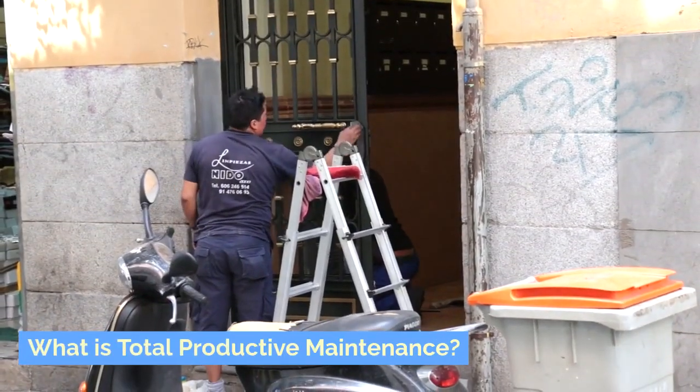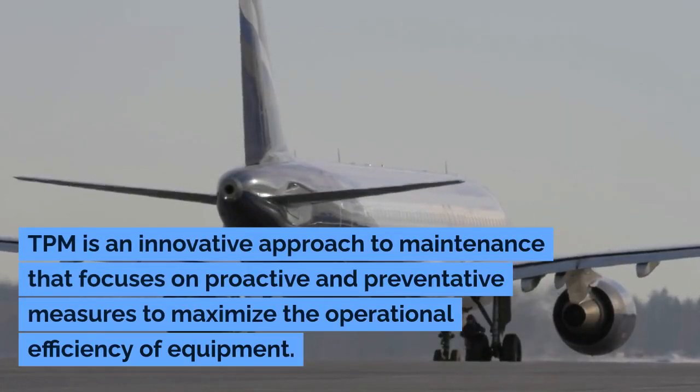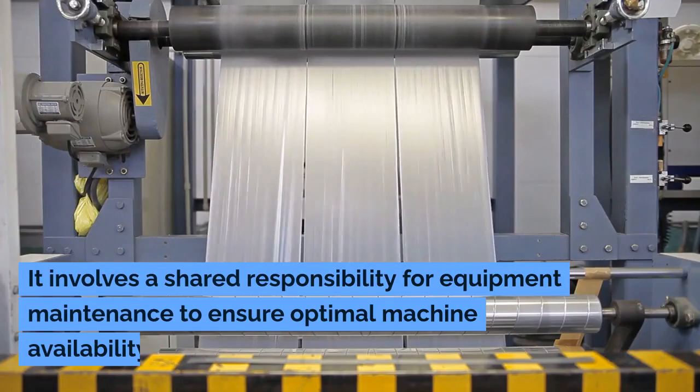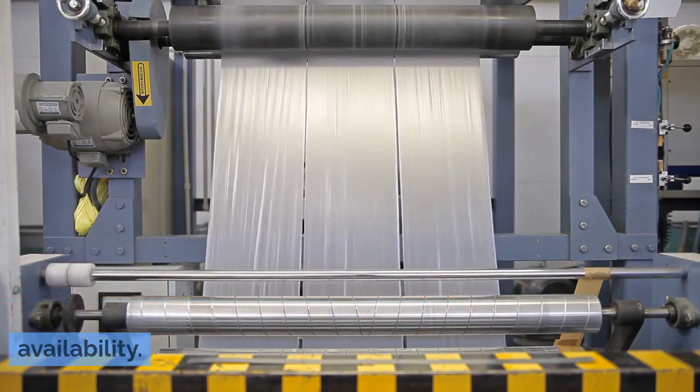What is total productive maintenance? TPM is an innovative approach to maintenance that focuses on proactive and preventative measures to maximize the operational efficiency of equipment. It involves a shared responsibility for equipment maintenance to ensure optimal machine availability.